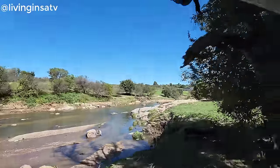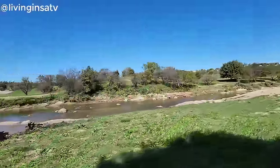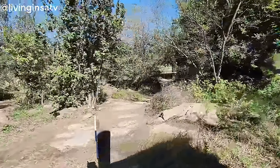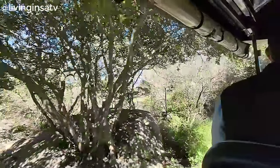It makes part of it. Look at the distance. So now we're going along part of the mountain bike track. 35 kilometers. Yeah, so it's 50 kilometers. Oh, I need to come back here to do the mountain biking.